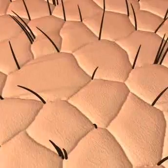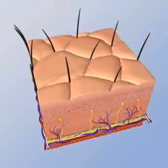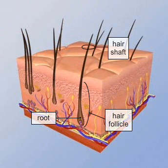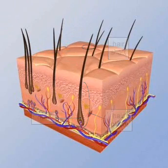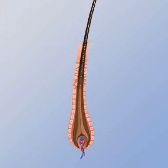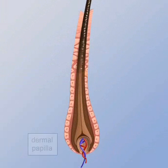A typical hair consists of the shaft, which is the part you can see, and the root, which resides in the hair follicle. The hair shaft is non-living tissue, and only matrix cells in a region at the root surrounding what is known as the dermal papilla grow and divide, gradually pushing the elongating hair outward.